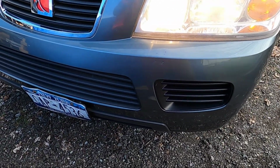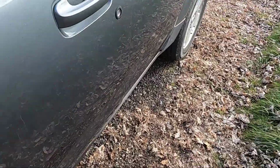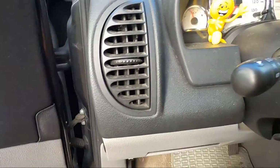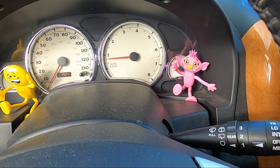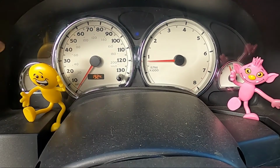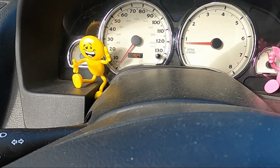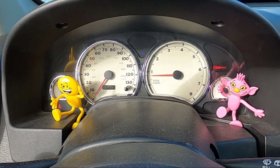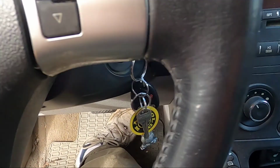All the lights are on, but I can't knock the brights off. White lights won't go off. Now the little icon for the daytime running light is not on. I'll pull this brake up again. Lights on, lights off, nothing. Pull this brake.